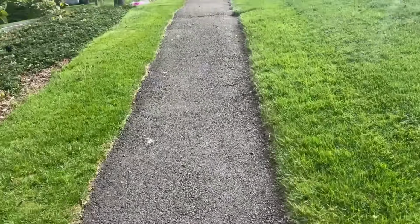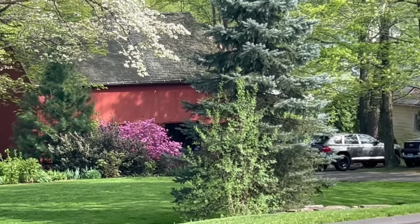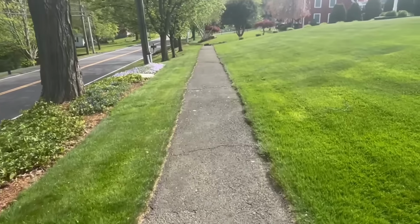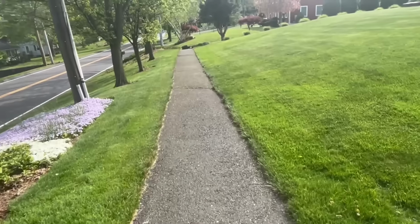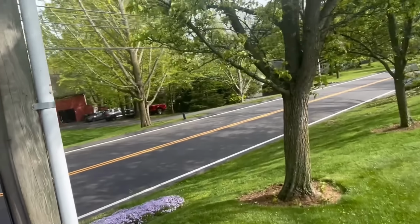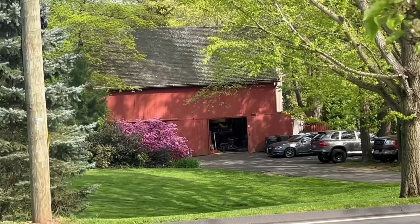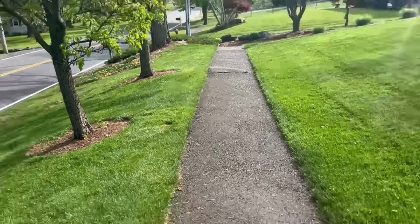I really enjoy living in a neighborhood with these sidewalks. It just makes it so walkable. I'll show you another barn. I'm gonna go down the street a little further so we can see it better. I think this is a good spot, and I will zoom in. Another great red barn. And we'll just keep going.